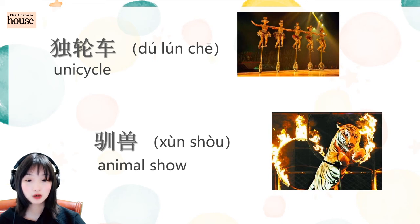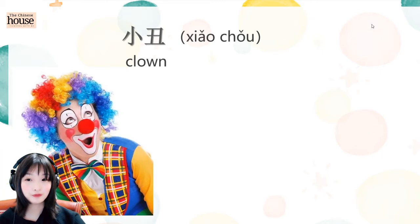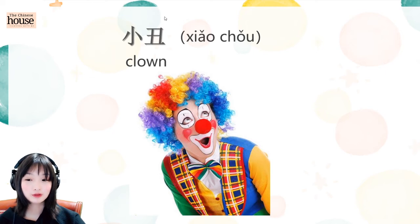Animal show, which is kind of cruel, 驯兽, both first tone. And then clown, 小丑. 小 means small or little, and 丑 means ugly. So a clown is a little bit ugly. 小丑, and again two third tones. You should pronounce this first one in second tone.